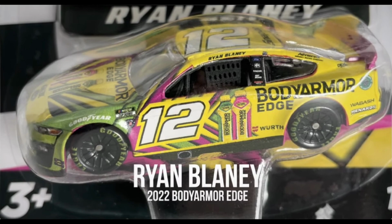They may have massacred my boy, but they absolutely slaughtered, obliterated, quartered, degloved everything for Blaney. This car looks like hot garbage. It is bad. It's not even that the colors are off. They're different colors. There's not a slight tone difference. The entire car is wrong, just completely. So, this is also somewhat a Salutes paint scheme. It's not a Salutes, but it was ran in the Coke 600. So, this is the Body Armor Edge paint scheme.